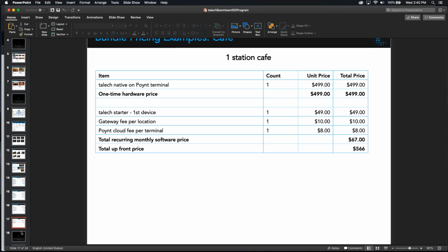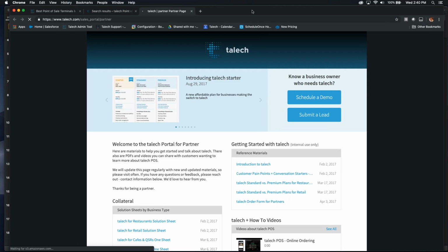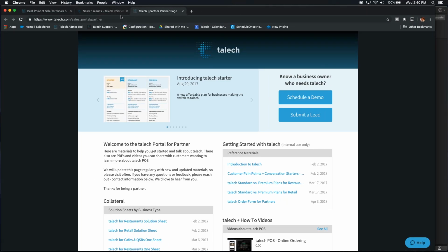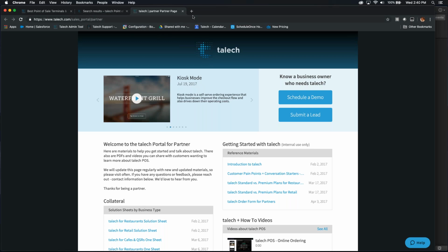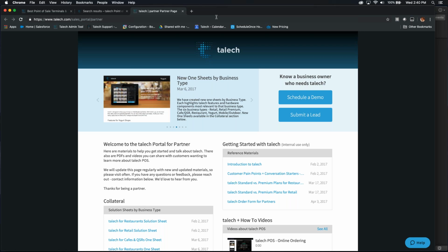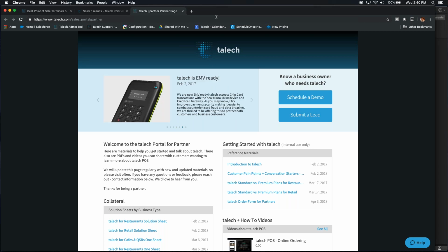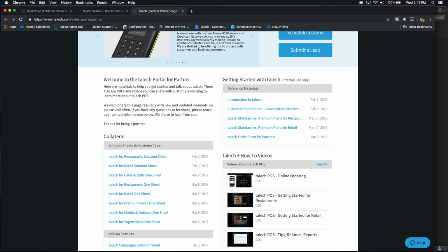Speaking of how to get a demo set up, we have a partner page, and let me pull that up really quick here. So our partner page right here, and Joey, I believe, has this linked on the Boomtown hub. Joey, what do you call it again? The Poynt hub, the Boomtown hub. So we call it the Poynt Sales Hub, and then in the Poynt Sales Hub, guys, you just go to the Talech application. I have a list of all the applications. When you click on Talech, it's just going to take you right to this Sales Hub. Yeah, and from here, there's obviously a ton of information that you can learn about our system.